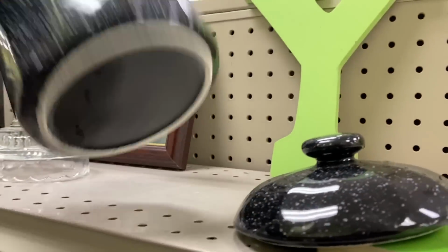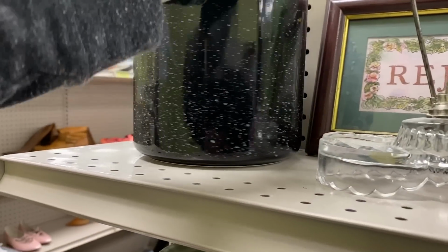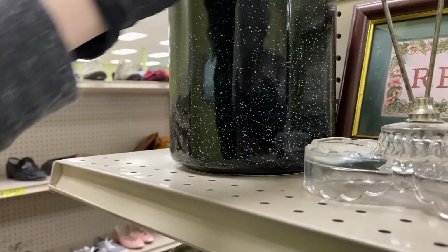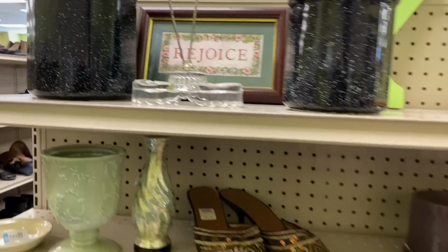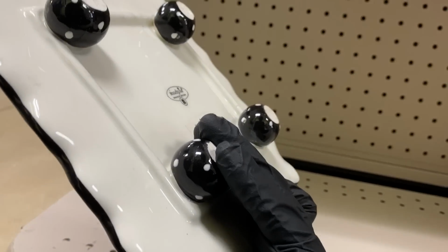I really like the looks of these two canisters I saw on the top shelf. They look like that old enamel canning set you used to have back in the day. And they just didn't have a price tag on them. I wasn't sure how much they would be if I had brought them up to the front, but those are really neat.